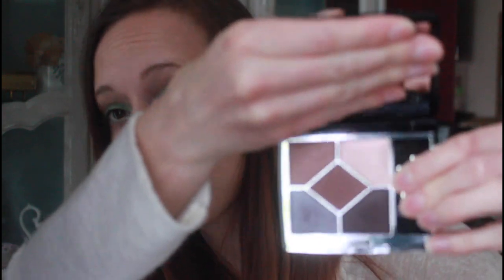Let's start with the Dior 5 Colors palette. I got mine in the shade Tutu. I have had my eyes on these for a while. Sephora was doing 4 times the points on Dior products, so I decided I wanted to get this palette in these shades, and I am impressed.